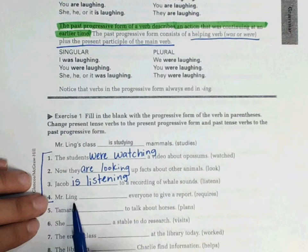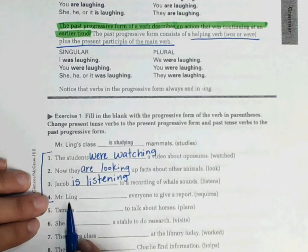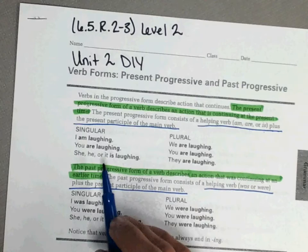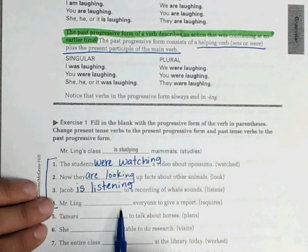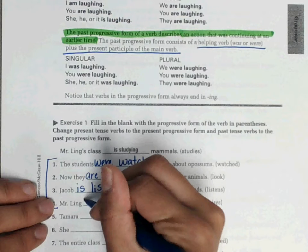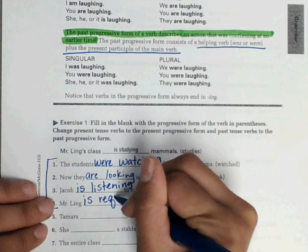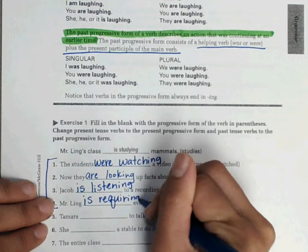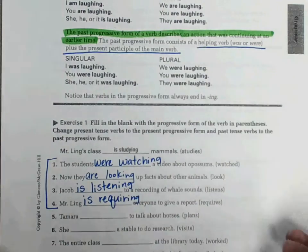Number four, Mr. Ling blank everyone to give a report. Requires is present. Mr. Ling is only one person. So again, we're going to use a singular form. Let's try is first. Mr. Ling is requiring everyone to give a report. Does that make sense? Yes, it does. There's our answer. Is requiring everyone to give a report. Go ahead and pause the video and finish 5 through 10 and then turn to the back page.